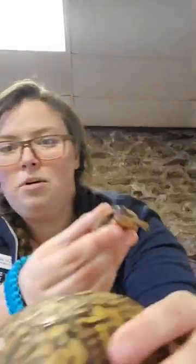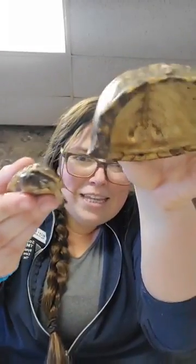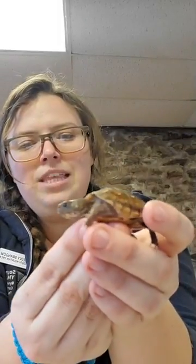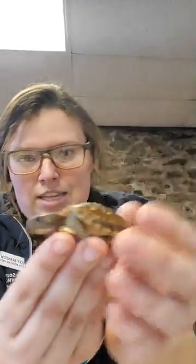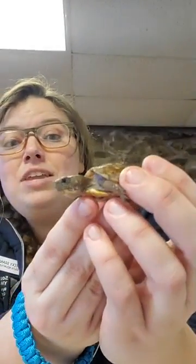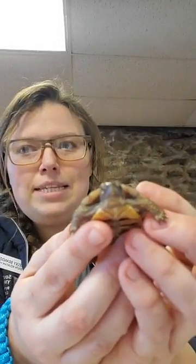Look at the size. Look at this difference. You see that? Baby, not baby. So this type of box turtle is the type you would find in your backyard. And this type of box turtle you would actually find in the center of North America, like in Missouri, and then down towards Alabama, Texas. In that small strip right there, that's where you find these guys. So they're subspecies, meaning they have a lot of the same characteristics as our box turtles, but they are a little bit different.